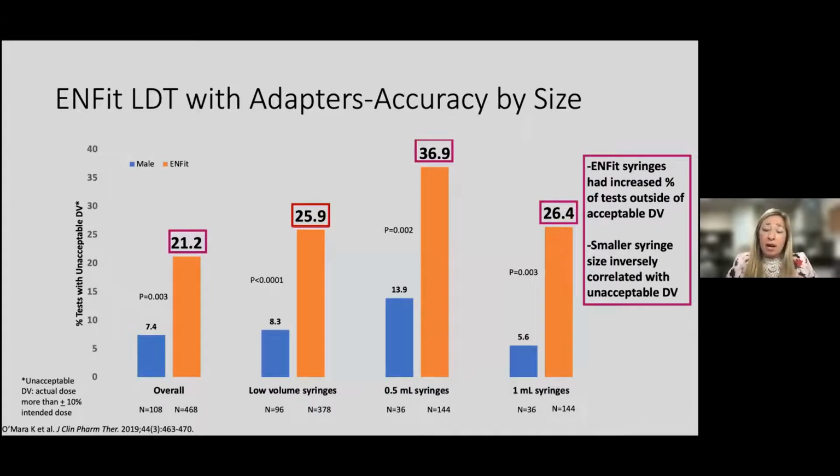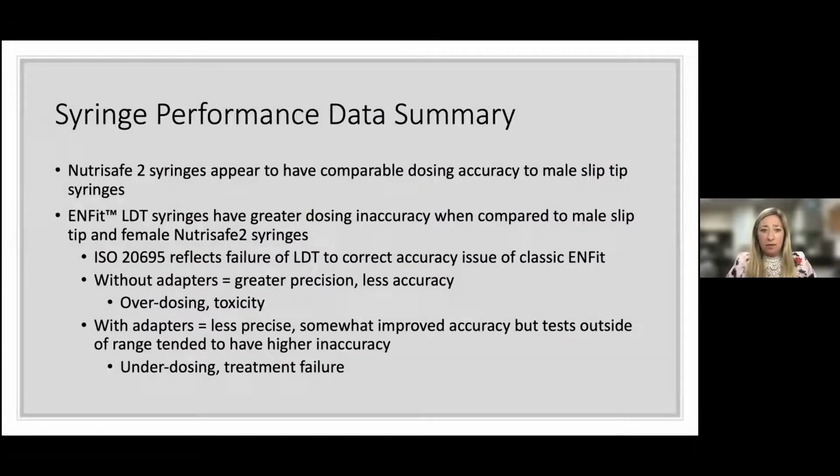So when we broke it down by syringe size, you can see that the infant is in the orange and the male syringes are in the blue. Based off of overall number of tests that fell outside of a 10% dosing variance, it was 21.2%. When we looked at the low volume syringes, specifically those with the Lotus Tip, it was closer to 26% of all tests that had greater than 10% variance. And then specifically looking at the 0.5 mL syringes, almost 40% fell outside of range versus 26.4% with the 1 mL. So we can see that, similar to what we saw with the study we did versus the NS2, the smaller syringes are more vulnerable and the overall accuracy is fairly poor.